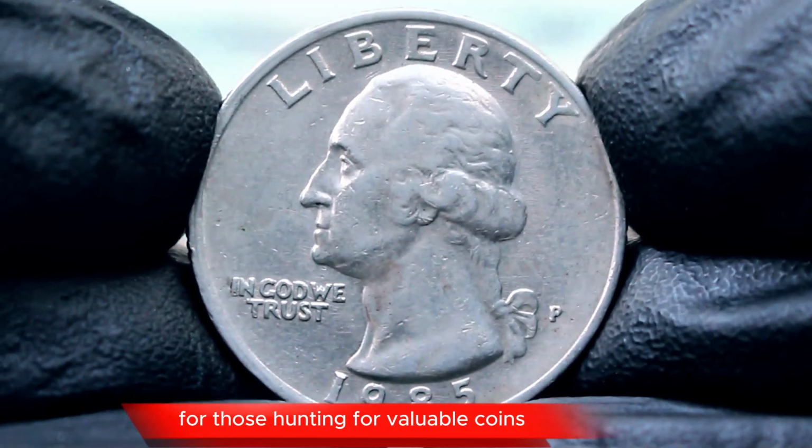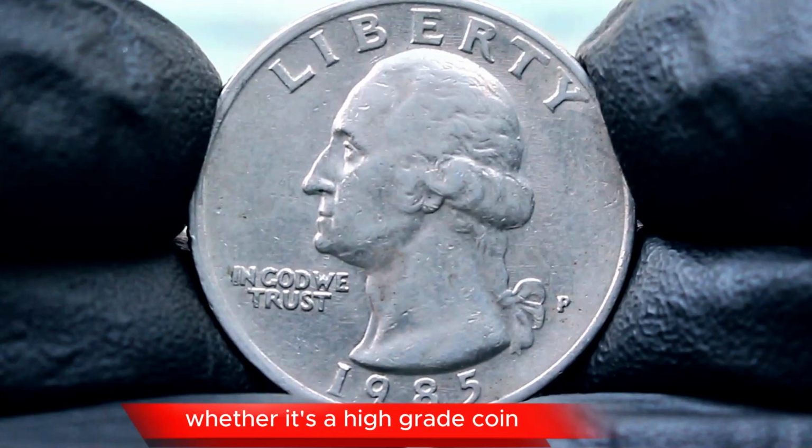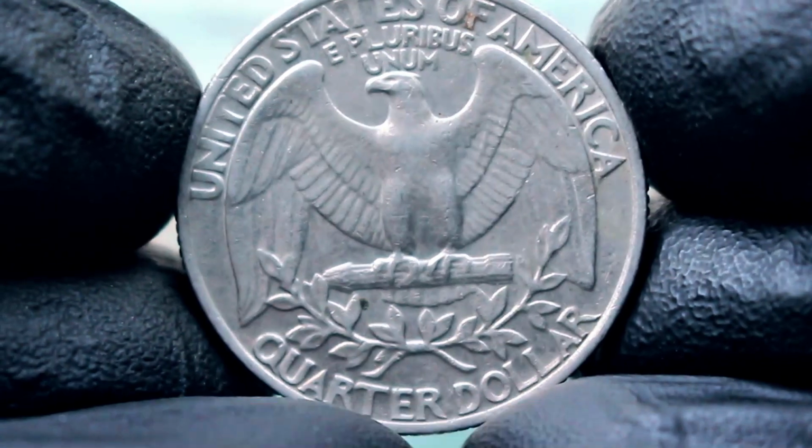For those hunting for valuable coins, the 1985 P quarter dollar is one to watch. Whether it's a high-grade coin or one with a significant minting error, this quarter can surprise you with its value.